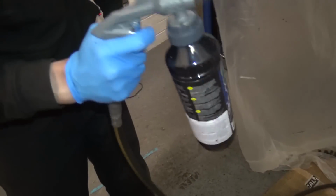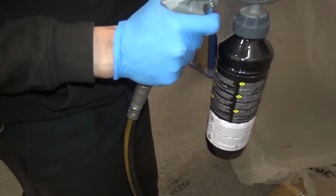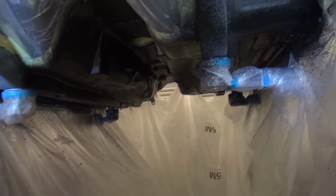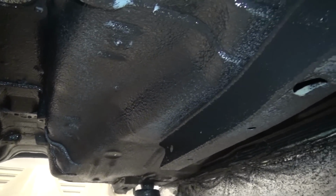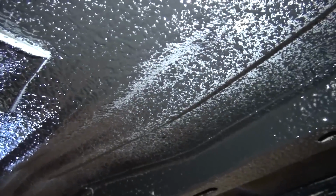That's the first canister empty. So we did quite a lot, how much did we do off one canister? Quite a bit. What Andy was just saying is because we haven't got a regulator on the compressor, the line pressure is pretty high, so it seems to force this stuff out pretty violently, but as far as it goes so far, he's done a really nice job. Looks lovely, man. Obviously we'll carry on with the rest of this tomorrow.